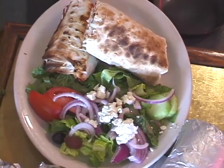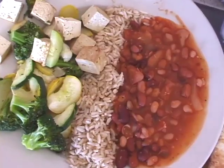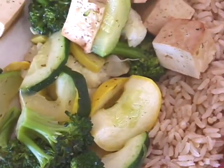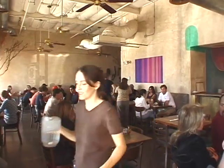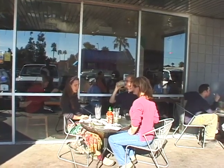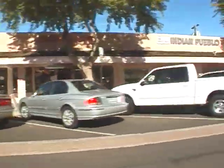It's definitely an eclectic menu and a mixed crowd of people who come to enjoy this Pita Jungle. You can also get pizza. They've got pita pizza or pesto pizza, lavash pizza, tuna melt, you can eat indoors or outdoors. So that's a nice stop on East Apache Boulevard in Tempe.